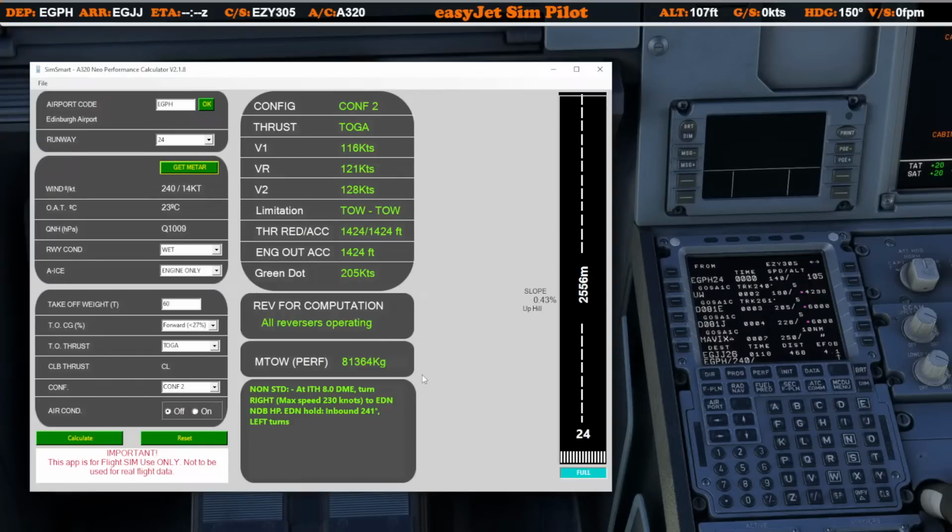Oh, what am I doing? It's a non-standard. Forget that. That's what we'd do if it was standard. So non-standard is 8 miles from ITH, which is the ILS DME, isn't it? Can't remember if we can actually pop that in. Let's just have a go.